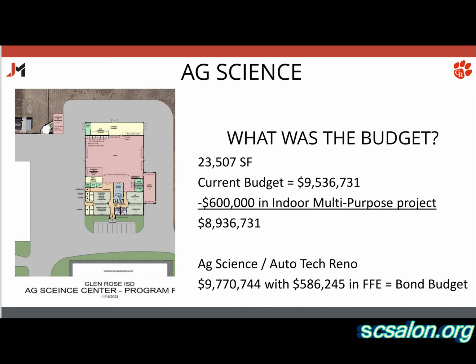There's also $500,000 in FF&E to pay for equipment and fixtures in that new building. And that's where our current budget sits, right? We're just shifting $600,000 out of that over to this project, which leaves us there. So if we take $600,000 out of this, $9.17 million is really the budget for this, right? And that's where we're sitting.